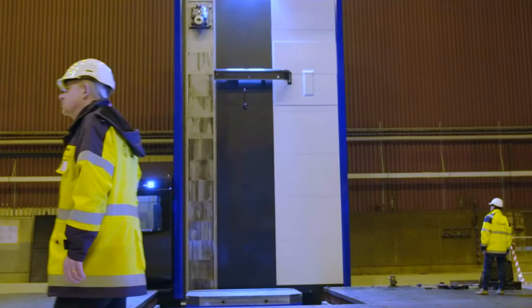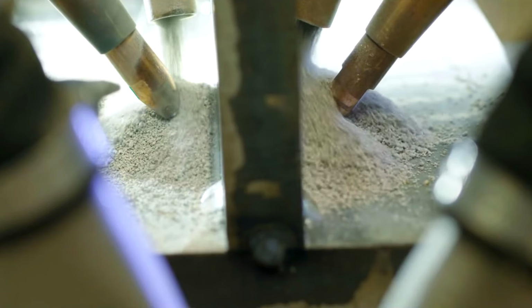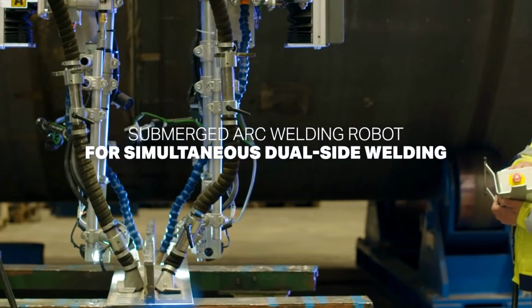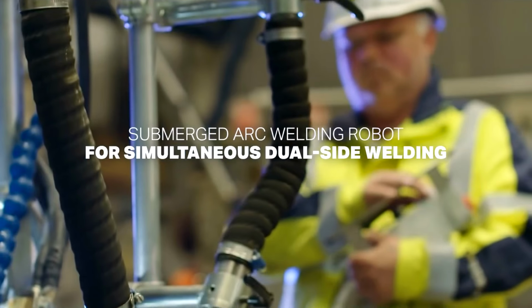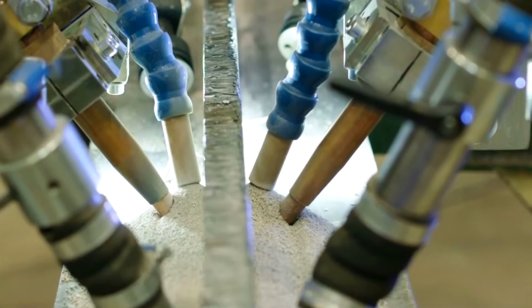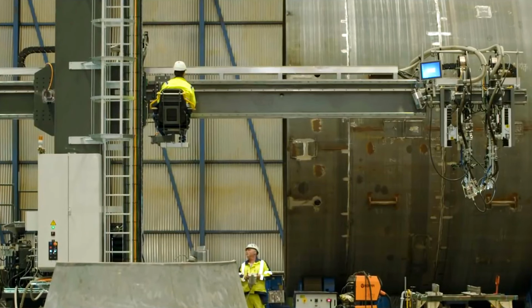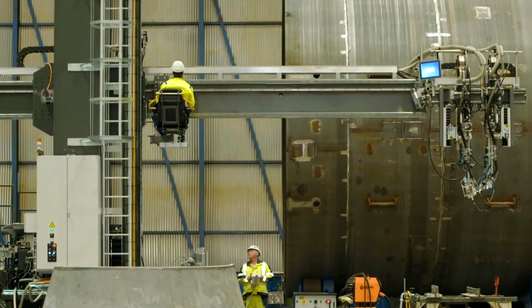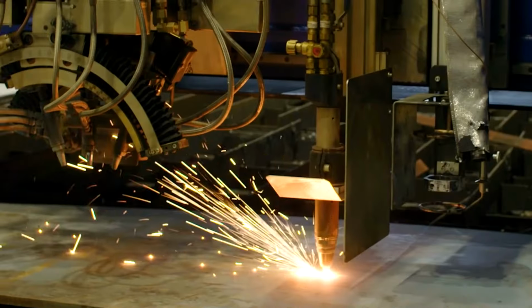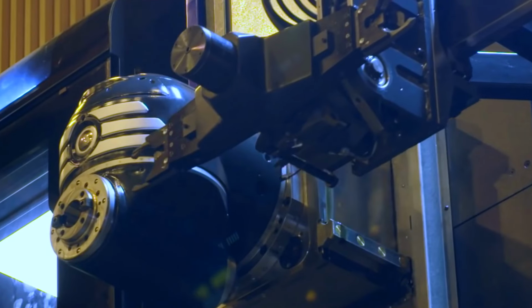Saab's submarine production and manufacturing process is a highly advanced and sophisticated operation. The company uses advanced technology and materials to design, construct, test, and deliver submarines that meet the highest standards of performance, safety, and reliability. Saab's commitment to innovation and efficiency has made it a leader in the field of submarine production, and the company is poised to continue to play a leading role in this important field for years to come.